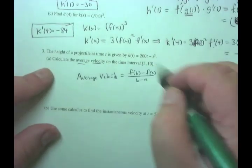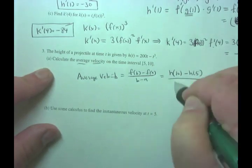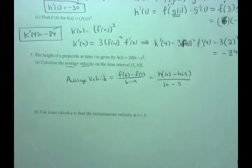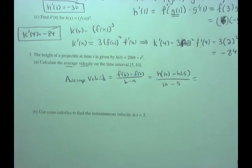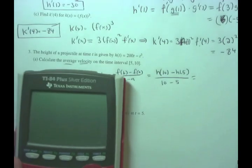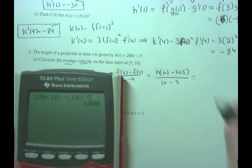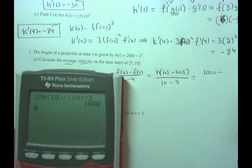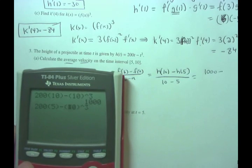Where my f is, in this case, will be h. So this will be h of 10 minus h of 5 over 10 minus 5. Does that make sense? Because they gave me the time interval between 5 and 10. Now all I got to do here is plug in 10 in this equation. So this is 200, and I'm just going to do this on the calculator to show you. 200 times 10 minus 10 cubed. I get 1,000 minus plugging in 5 into this thing. So call it back down and change all my 10s to 5s.